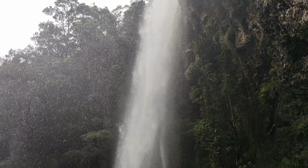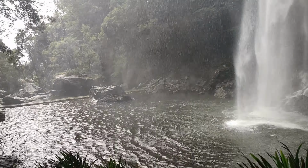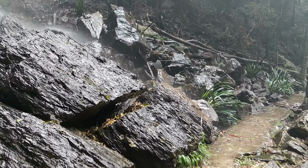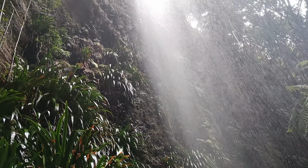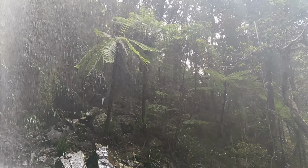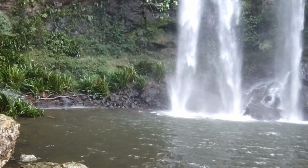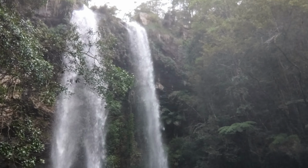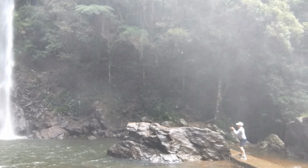We've had a lot of rain in the last week, so there's plenty of water coming over the Twin Falls. And if we just go a little bit further along here, and get totally saturated because of the spray. How's that for a little cascade in amongst the fern forest? Rossi here. I've just been giving Graham a guided tour of the Twin Falls. So I might need to turn the camera around to see it. A lot of spray coming off the impact zone.